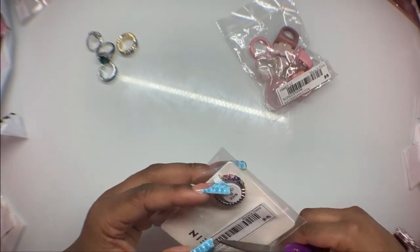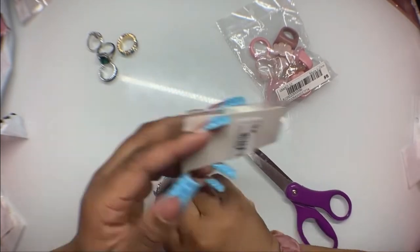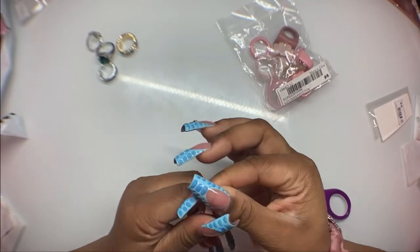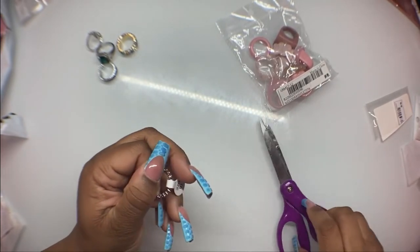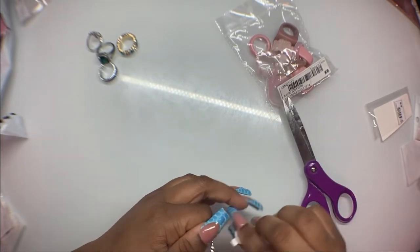Another cluster ring, I think that's what they're called. I don't know. If you do know what it is, comment it in the comments. I thought this color was really, really cute. It's giving very much rainbow vibes. And I really liked it.